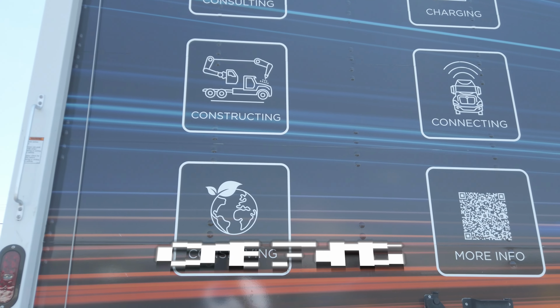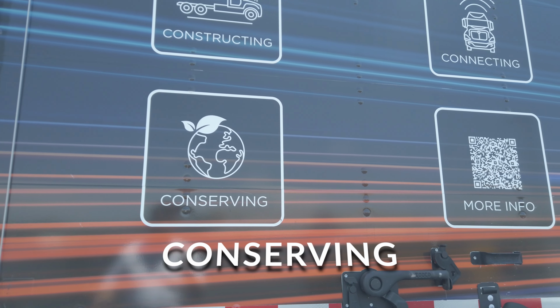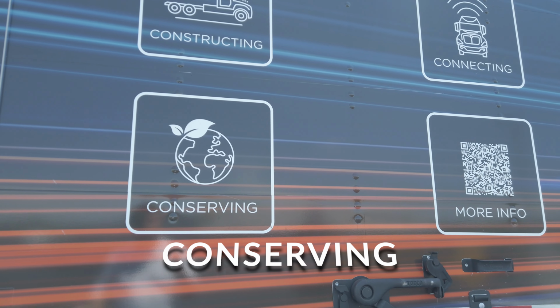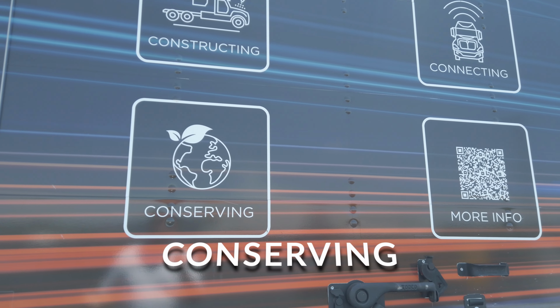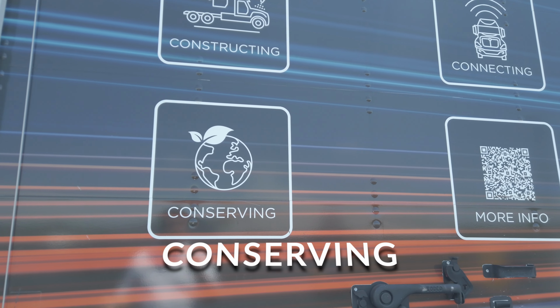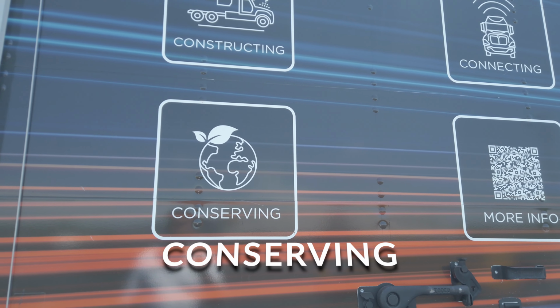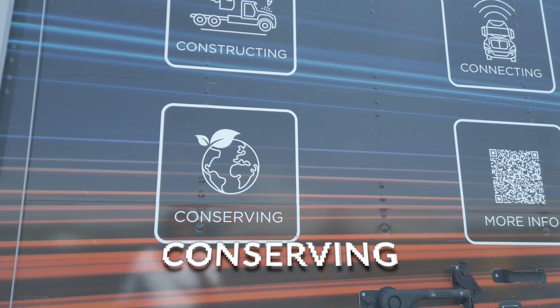And then the final C is conserving. People all talk about, well, electric truck is great during its use, but what about after the batteries are depleted? So International is very active in the recycling program, second life for batteries that may not be in a mobile application, but more in a stationary application, rebuilding batteries. There's a lot of programs out there that we're doing to make the technology as green as possible.